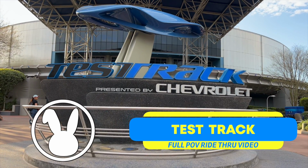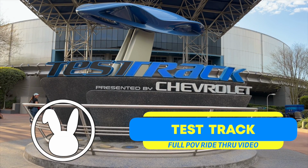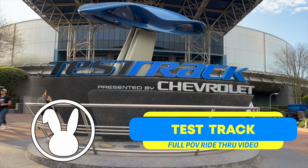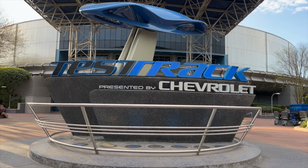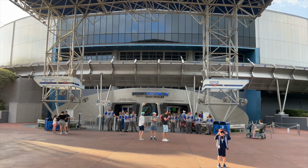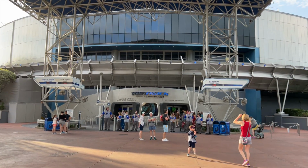This video is a full POV ride-through of Test Track at EPCOT at Walt Disney World in Orlando, Florida. Be sure to stick around till the end because we're going to walk you through the interactive exhibits at the end of the ride, as well as the Test Track gift shop.